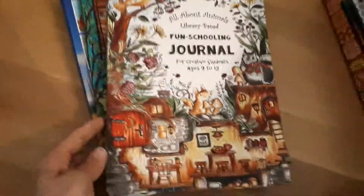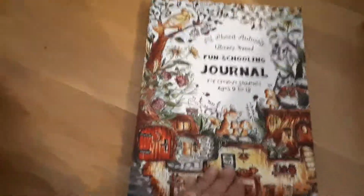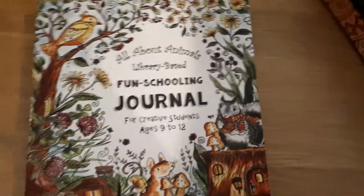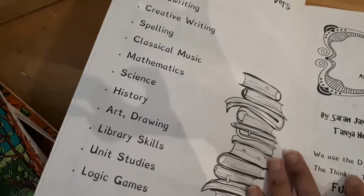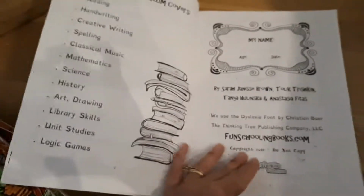So what I've shown you mostly so far is different subject journals, but at least 3 times a week, it's good to have a day of using a core journal. A core journal has all the subjects in one book. And so this one is a core journal that's all about animals, and it covers reading, handwriting, creative writing, spelling, classical music, mathematics, science, history, art, drawing, library skills, and unit studies, logic games, all in one book.